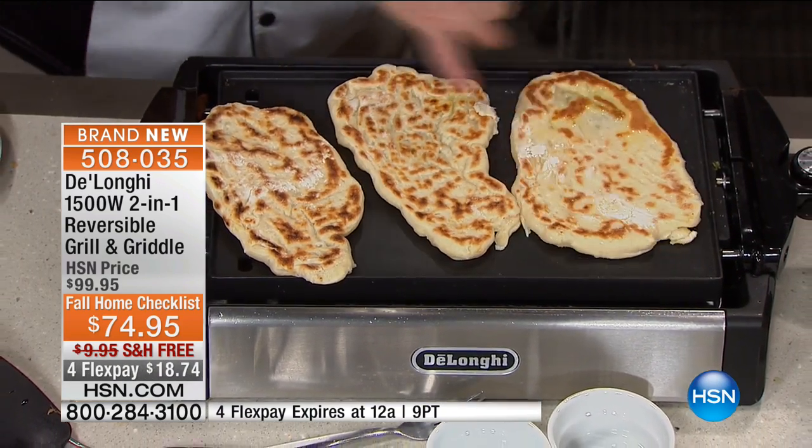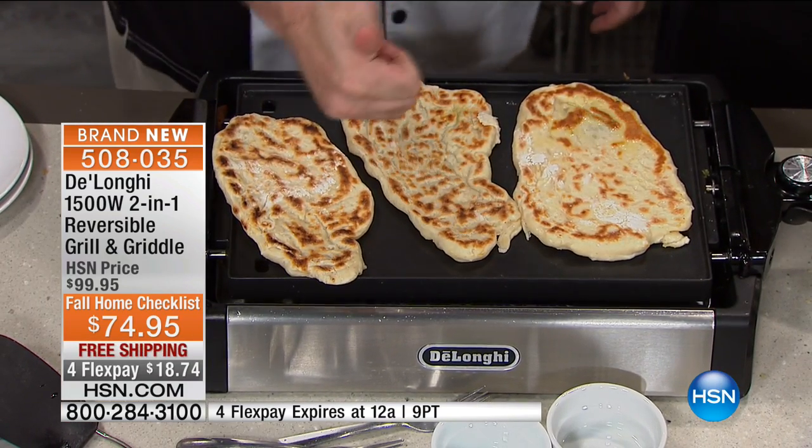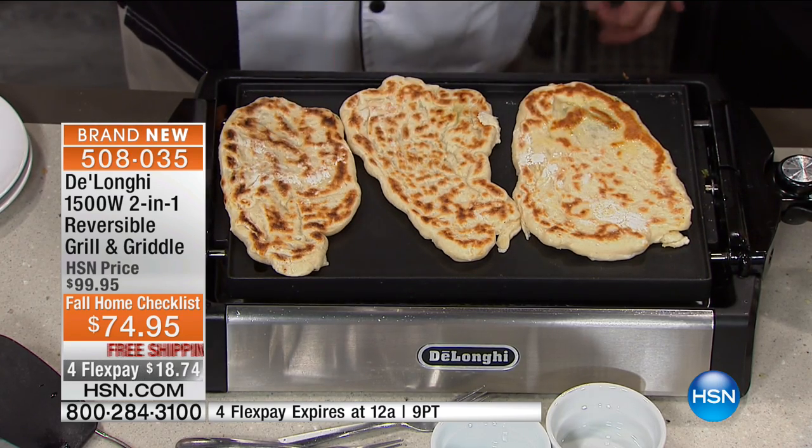Now, I want you to look at this, you guys. This is what makes this grill a beautiful, beautiful thing. Number one, it's from DeLonghi. But number two, look at this. It's even and perfect all the way around.